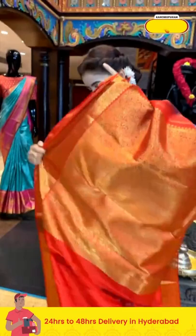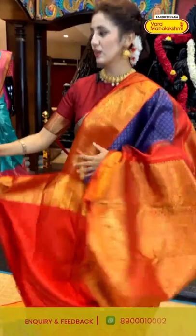And we will now move on to the contrasting blouse. It's in red color. To place an order, just take a screenshot along with the item code, that is CP123. Weaver's price is 38,799. You need to send the screenshot to 8889104104.